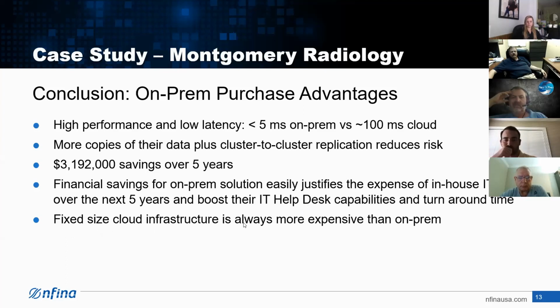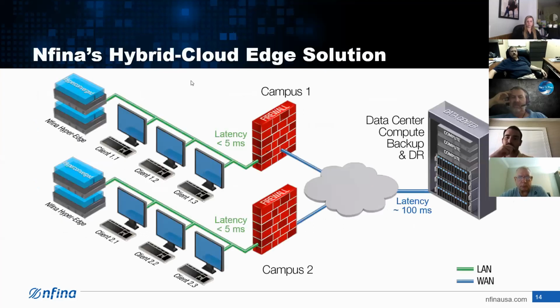And the last statement is something that you're not going to hear from any of the big box vendors, but a fixed size cloud infrastructure is always going to be more expensive than an on-prem hybrid cloud solution. So if I look at how this works, we've got a HyperEdge or Converged on-prem with the clients attached, and they're running with very low latency.